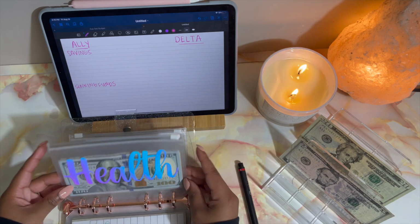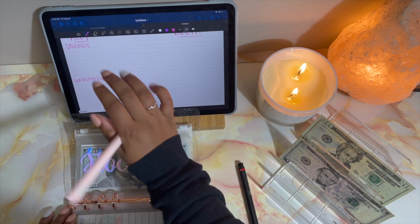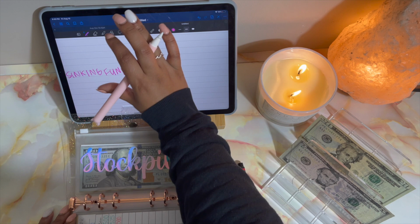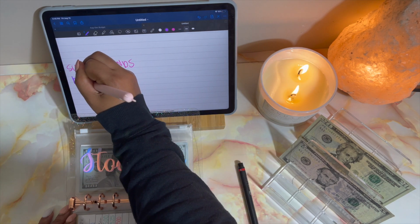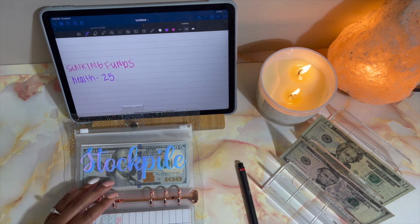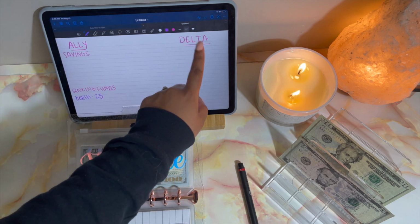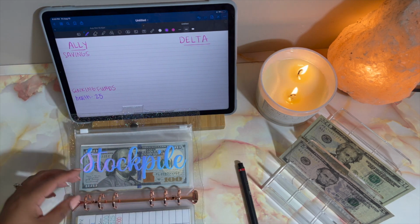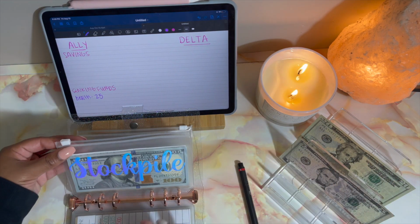For health, I think I'm going to make that a savings account with Delta. No, I'm just going to make it a bucket over here with the sinking funds. So I'm going to do one for health. This is just how I'm keeping track of where money will get deposited. I have it split up by my Ally and my Delta. Ally is my online bank and Delta is my credit union here. So we're going to put 25, the 25 from there.